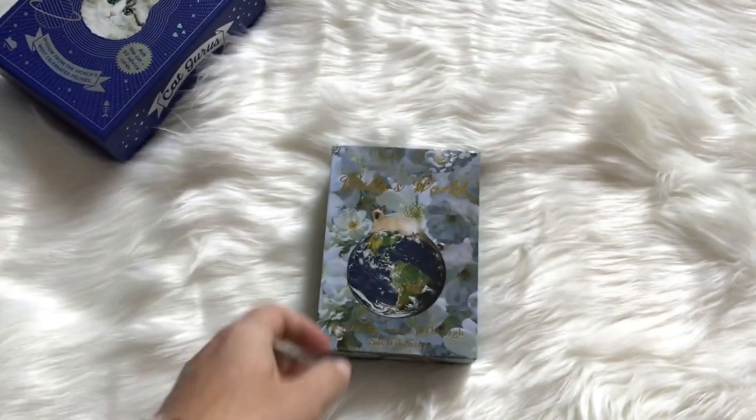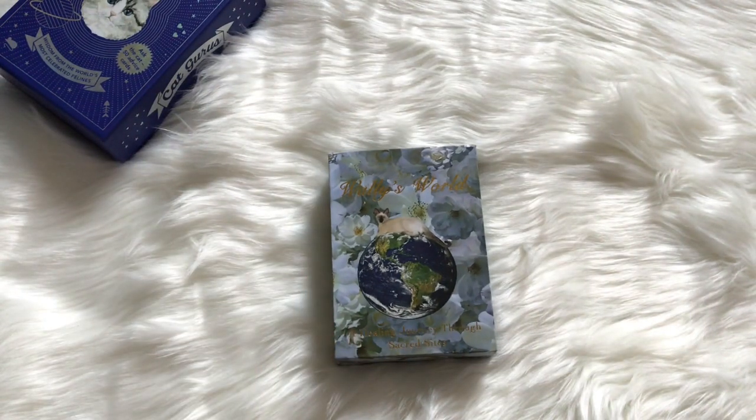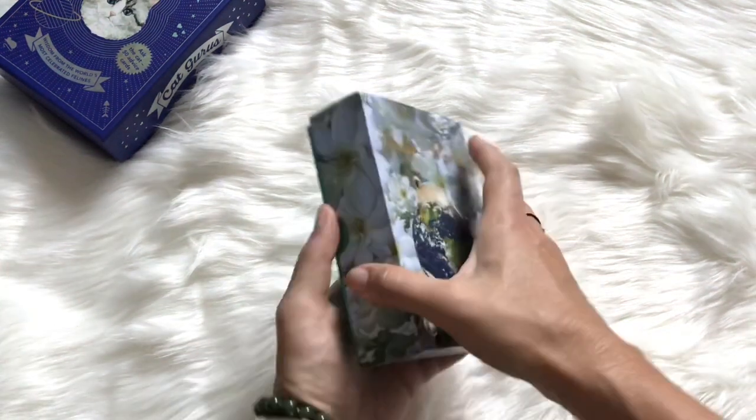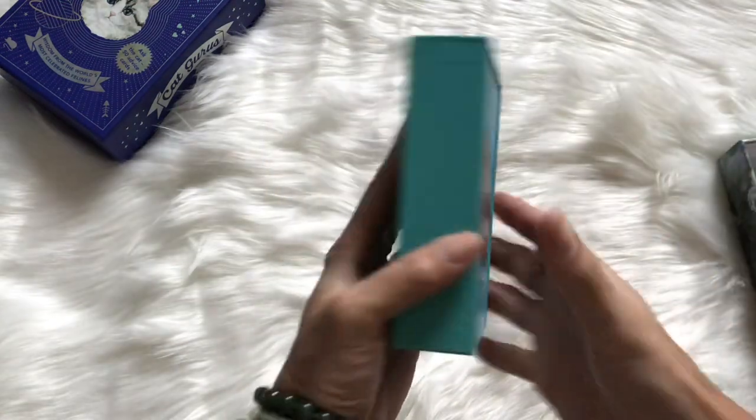Okay, the next one is actually my Wally's World Oracle. And Wally's in each and every one of the cards. This was community created and community funded. You can find it on my website.